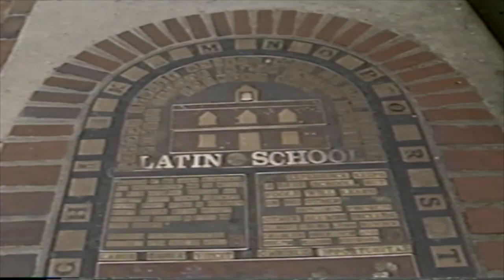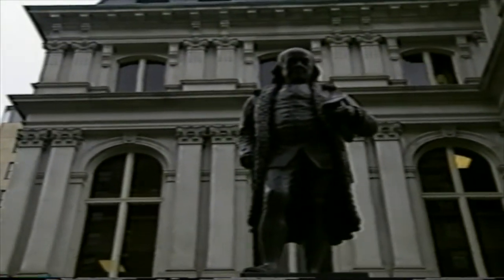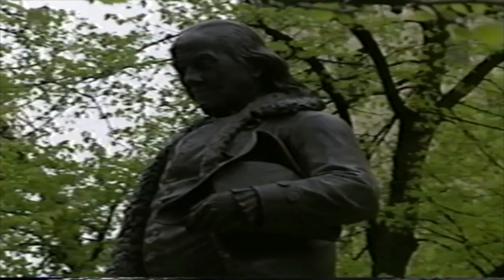Around the corner from King's Chapel is a sidewalk mosaic celebrating both the site of Boston Latin School and the Puritan dedication to public education. Nearby, a statue of a Boston Latin student who would later put his public education to spectacular use, Benjamin Franklin.